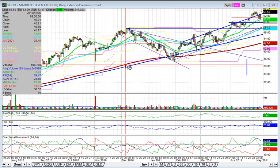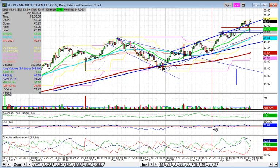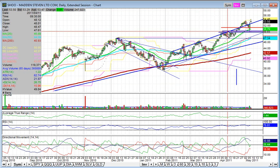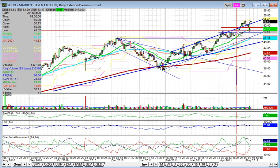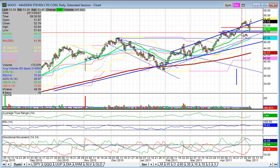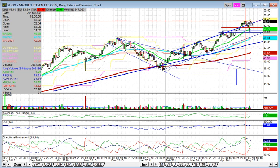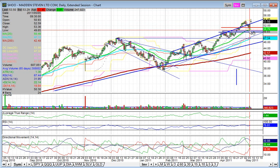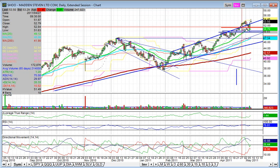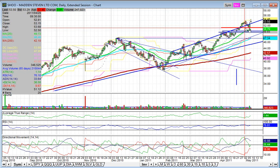Okay, SHOO. This one was a sneak out trade. We had basically this doji right here. I bought a pretty large position right there with a very tight stop, just under $50, and watched it ride up to about the 50 or 53.50 area, and basically I locked in profits at the same time as that other trade, and that was pretty much when the S&P was rolling over too.